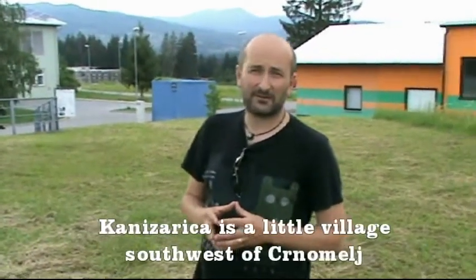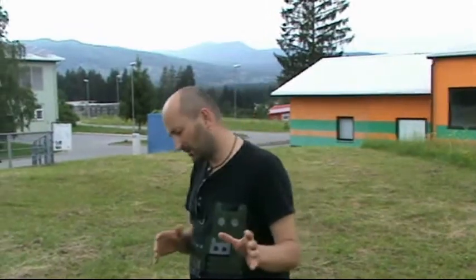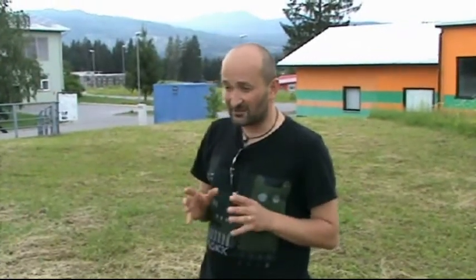It's geologically very interesting. If you want to understand the geology of one region, the first thing you have to know is that things are changing very quickly around the world. The things we see now are a result of very recent tectonic movements. If we go a little bit backwards in the geological history of planet Earth, things change very rapidly.